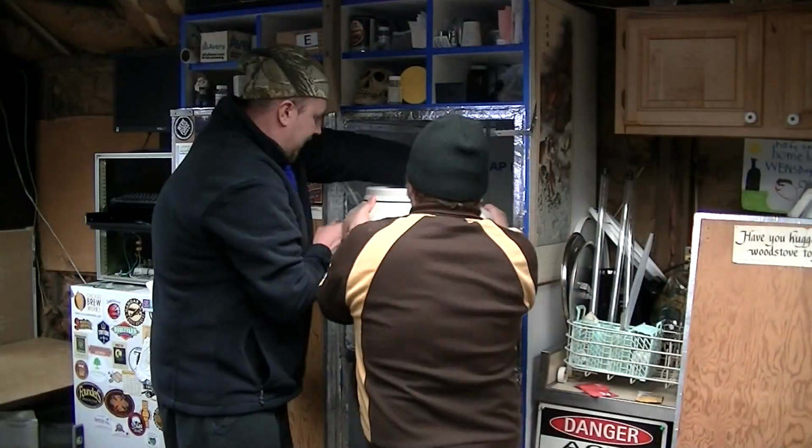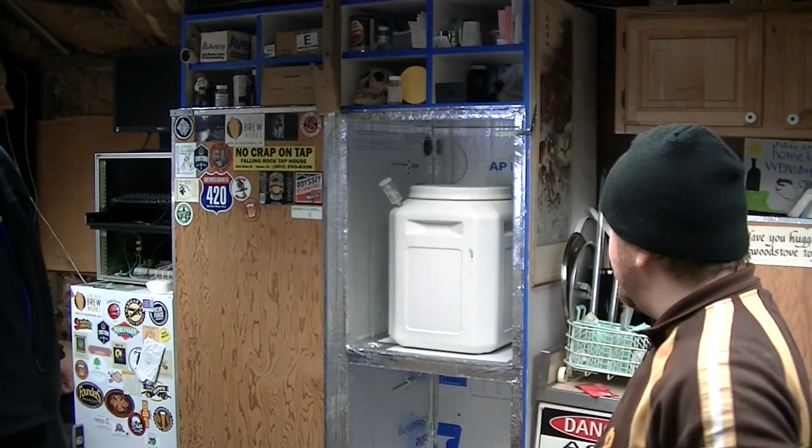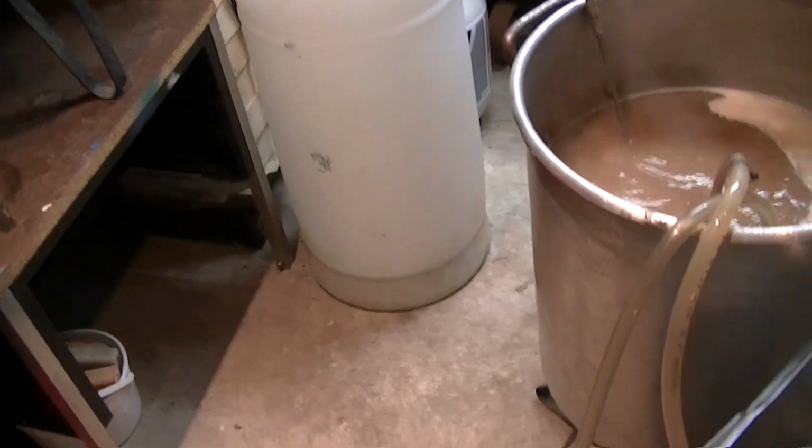Well, 10 gallons. That's probably more like 11 gallons. 11 gallons. Dropkick mate. It's an extra gallon for my belly. So, tie this up. Yeah, I got a clip.